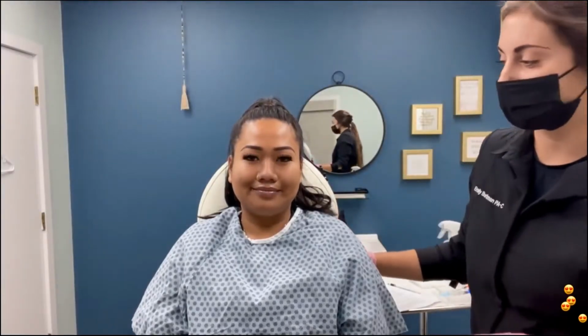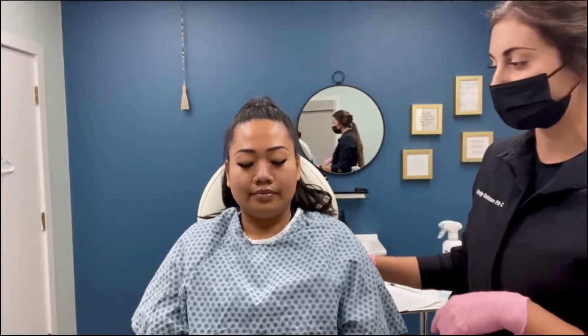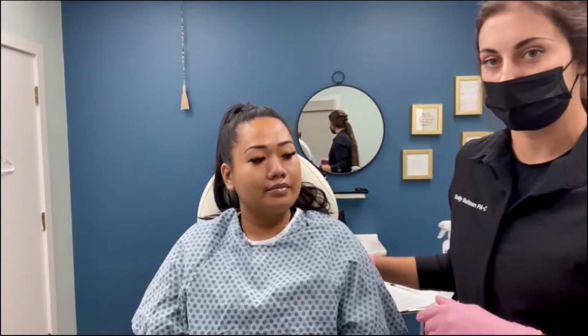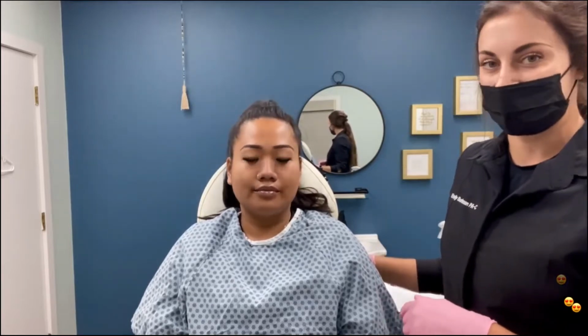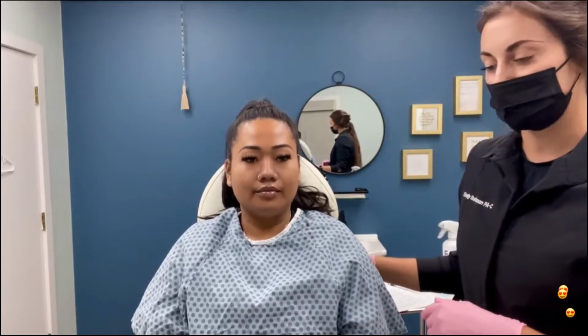Okay, so we're here with our first model, Chriselle, and as you can see, Chriselle is a very young, beautiful patient, doesn't have a lot of fine lines and wrinkles, but what she is looking for is a little bit more volume in her lips. We already took her before photos. She has topical numbing on her lips right now. We'll let that sit for about 15 more minutes, and then we'll get started.